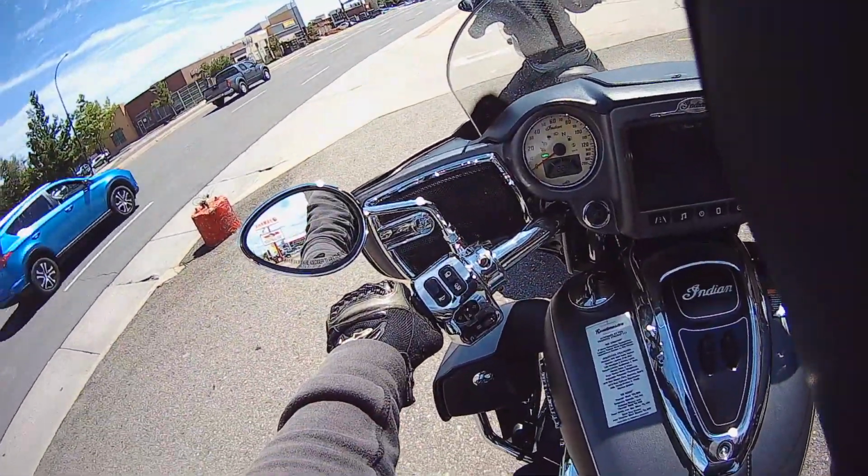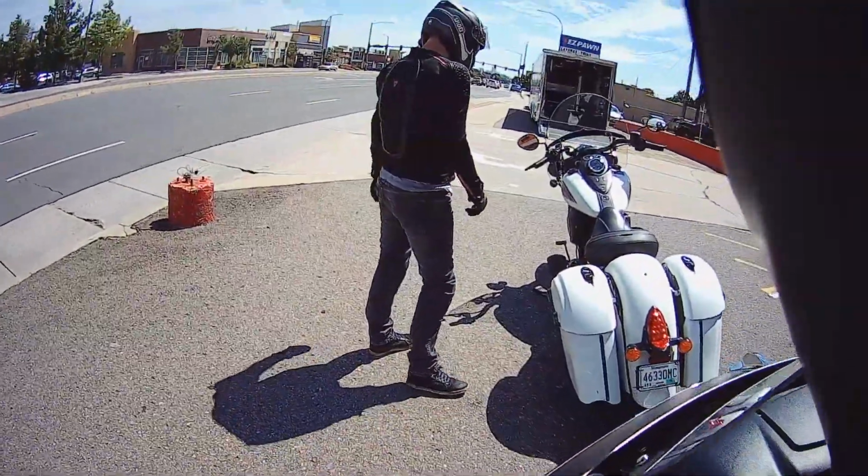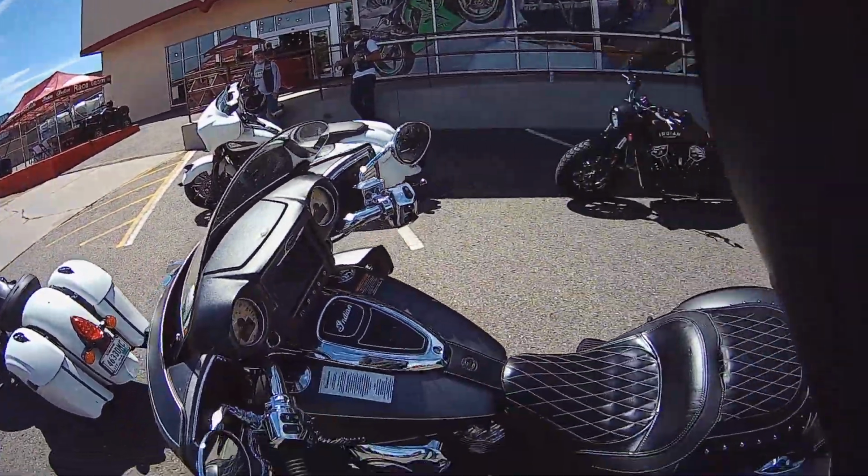All right, guys, there you have it. The 2019 Roadmaster. Oh, man, that thing's heavy. That's a heavy bike. Yeah.